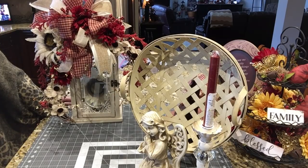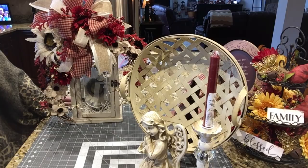And I will show you the ivy table and what I did there, and the top of the desk and what I did there. So I will be right back when I get all of this into place. Be back in a few.